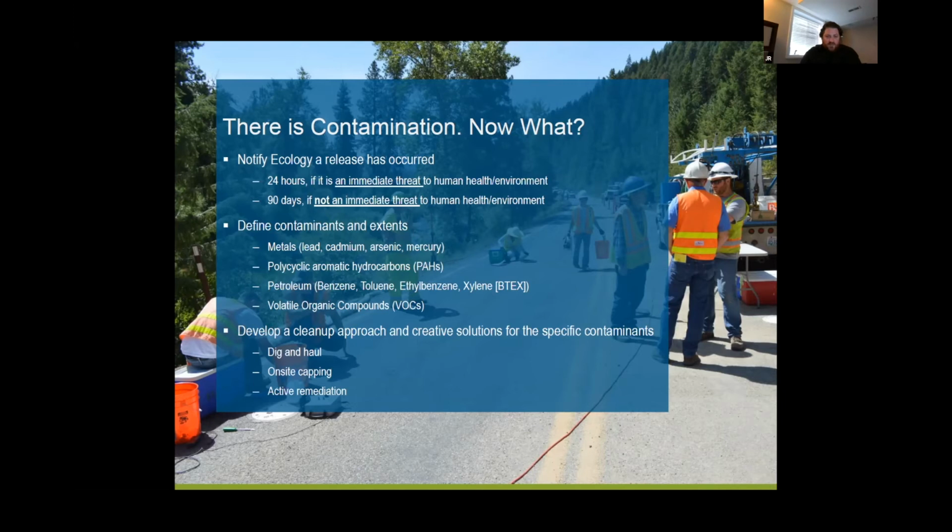And really, if you've got contaminated soil, you should think hard about your cut and fill balances, where you're going to move soil. Exporting contaminated soil can get very expensive, but there are some ways in the regulations to allow you to manage that and use that on site if you can come up with beneficial uses for it.